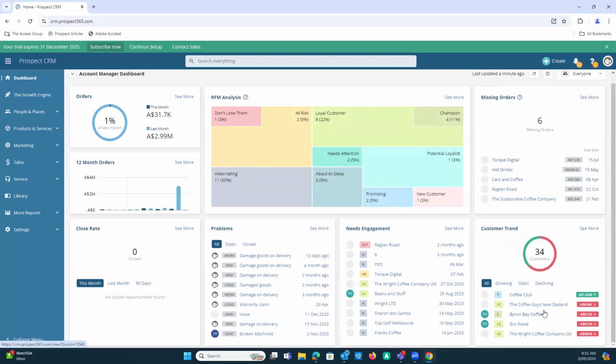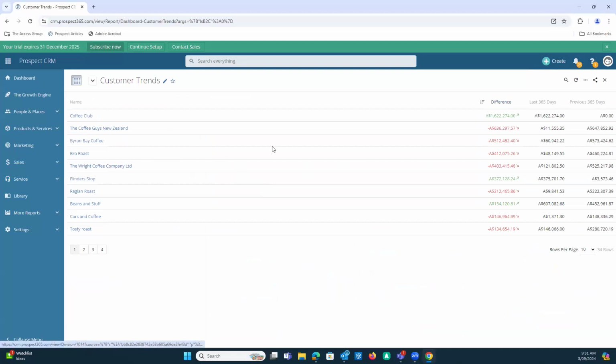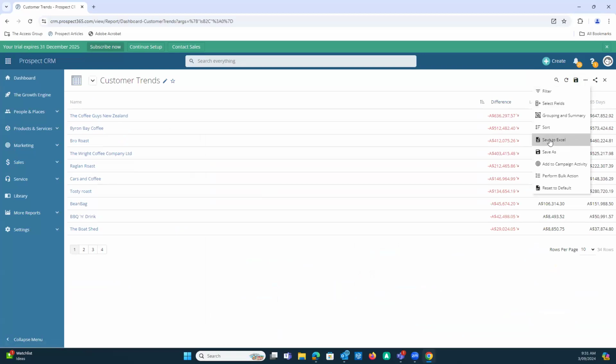Similar to that, the customer trends report shows you the customers who are growing, static, and declining. If I open that report for you, you can see the trends right from Coffee Club, who have been doing really well. You can see the trend in the last 365 days compared to the previous 365 days. Flinders Shop are growing, which is a great sign, and you can see the customers who are declining. Another key little function I would like to mention is that you can save any of our reports to Excel. So if you want to make this into a contact list and find the reasoning behind the drop in revenue, you can certainly do that in the CRM.